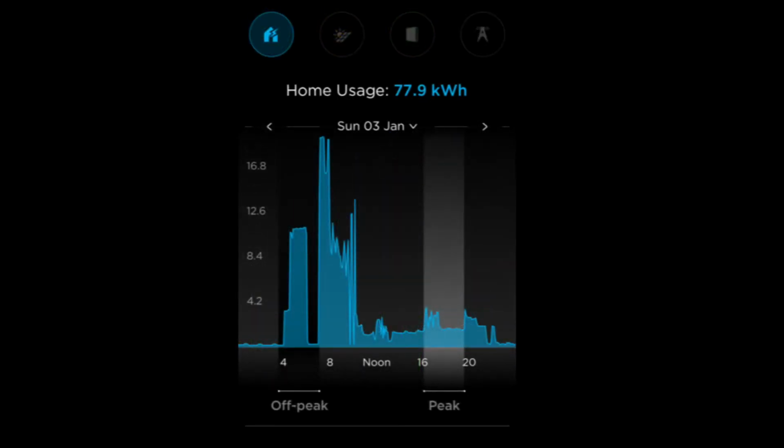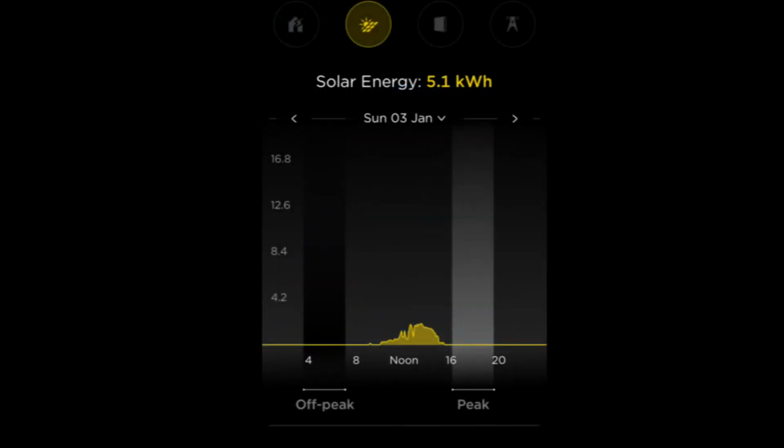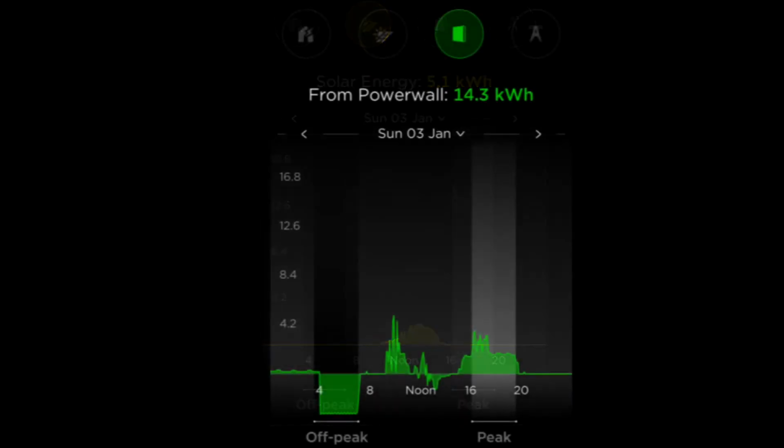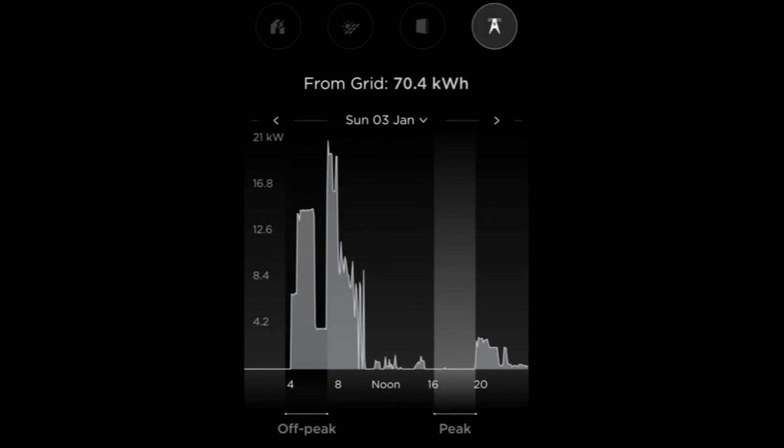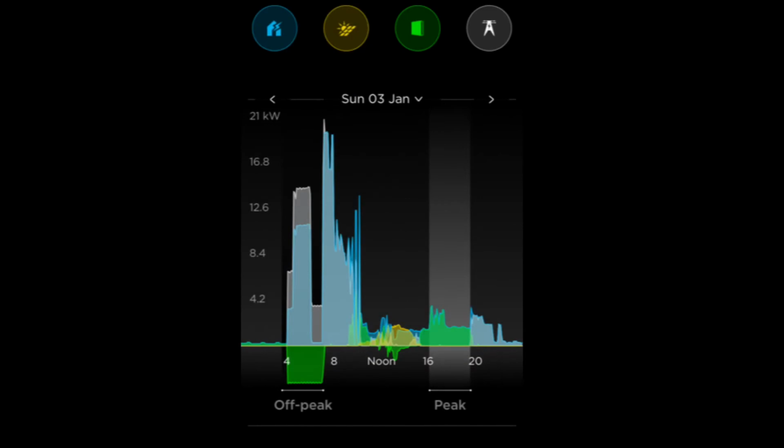On the 3rd of January, the Sunday, we had a home usage of 77.9 kilowatt hours. We got 5.1 kilowatt hours from the solar. We got 14.3 kilowatt hours out of the Powerwall, and we pulled 70.4 kilowatt hours from the grid. There was enough electricity in the Powerwall to get to the cheap rates from the day before. It looks like we've done a little bit of car charging as well as the normal Powerwall charging and hot water. Central heating came on again, keeping the house warm, and we got through the peak times again.